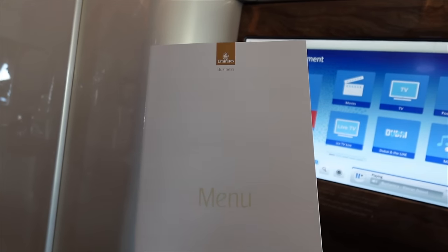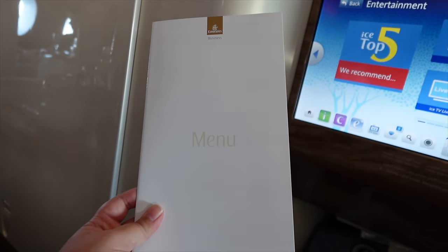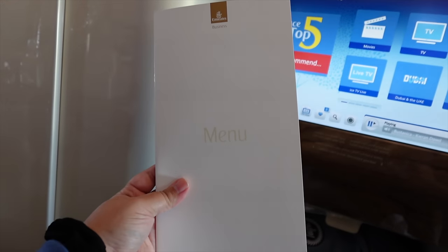They've also just given us the Emirates Business Class menus for the meal that they're going to be serving this evening. It is a 4.05 p.m. flight. That's 16.05, so I think we're just going to be getting dinner and maybe some kind of breakfast when we get closer to London.